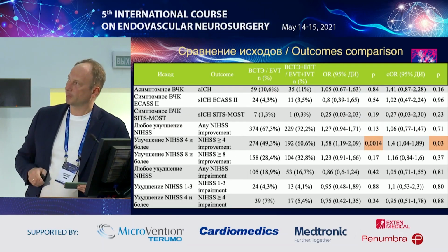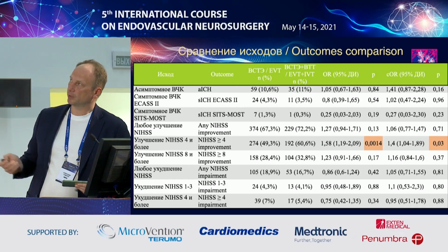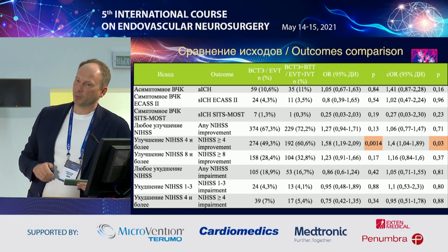The same goes for complications. No difference has been identified between the groups. And we also could see that the improvement could be achieved within the first 24 hours for patients with combined treatment within the first 24 hours.